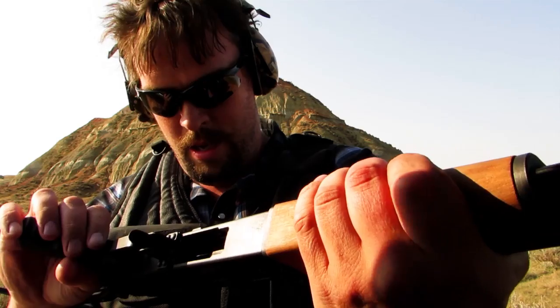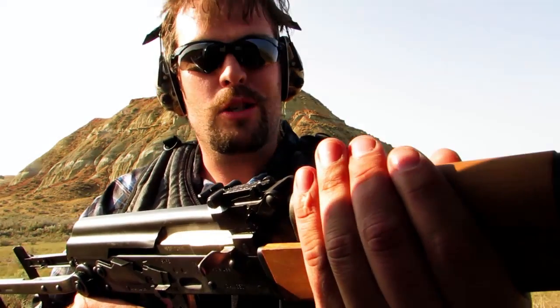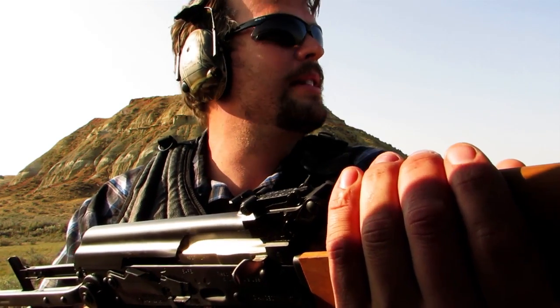Shoots good. I'm a little rusty on the mag changes. It used to be a lot more smooth than that. And I used to run around a lot more, but yeah, let's try and see how good it shoots in terms of accuracy. It seems like it was zeroed pretty good.